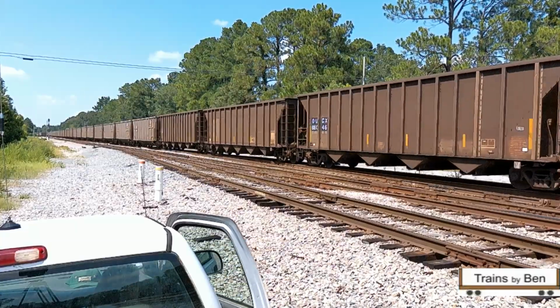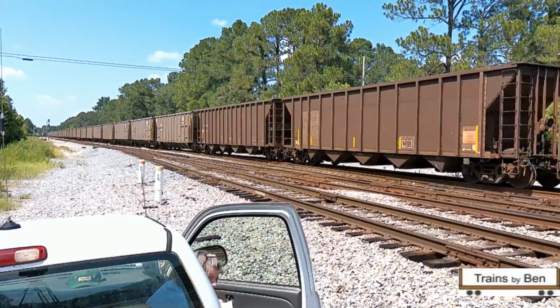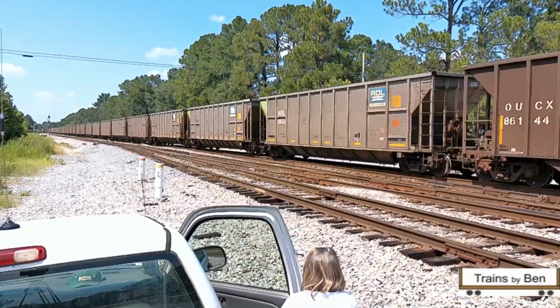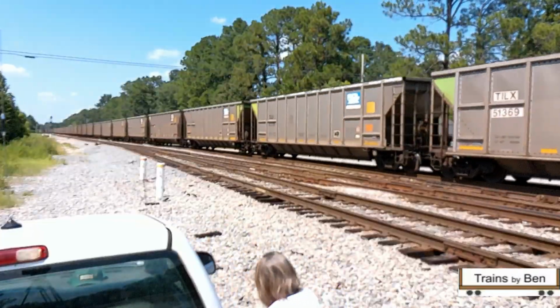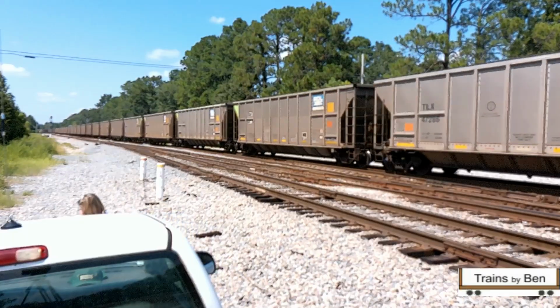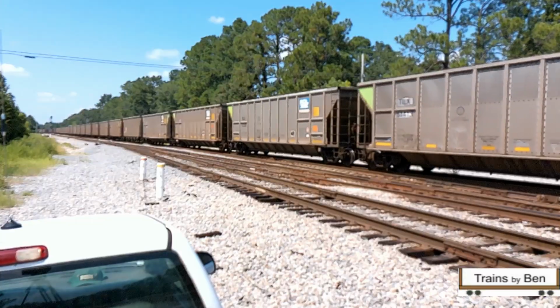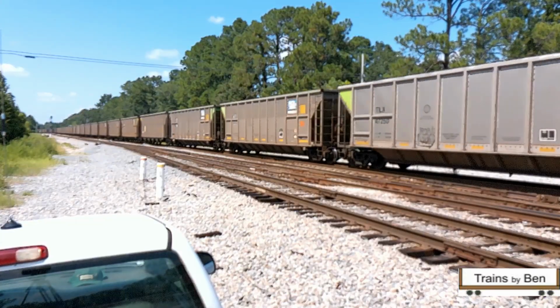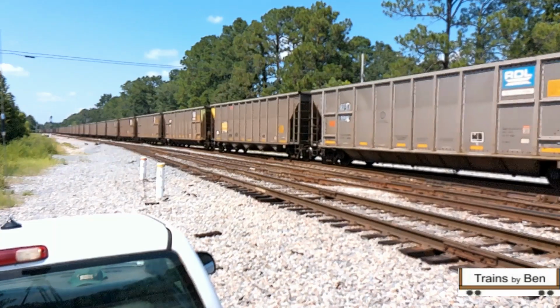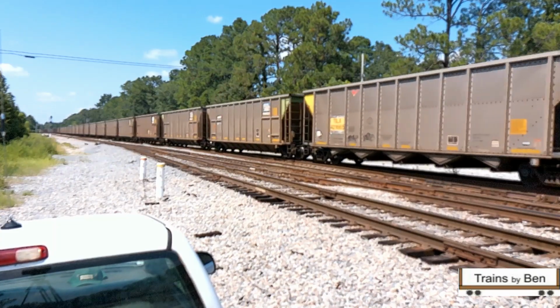And this train is actually picking up speed, and like I said, it's actually heading down to Folkestone and to probably Jacksonville, probably Baldwin or Jacksonville, either one, I'm not sure. These coal cars did have coal in them, so they're probably going to Central Florida, more than likely down Orlando, Tampa, in that direction. Not sure.